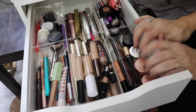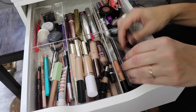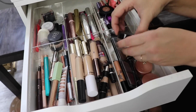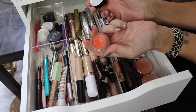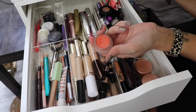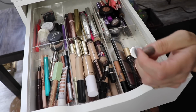So I'm gonna start over here with correctors, and we'll just work our way around. This is a little mishmash of everything. It's mostly correctors. So I have the Becca Backlight Targeted Color Corrector in the shade Peach. Love this one. This is such a good corrector, especially if you have medium to deep skin tone. Definitely keeping her out.